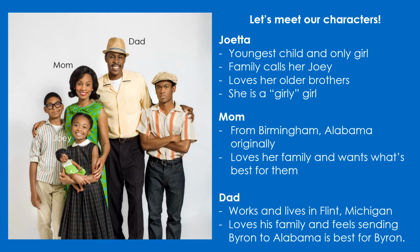Dad is our last main character. He's worked and lived in Flint, Michigan, which is where the family lives now. He loves his family and he feels that sending Byron to Alabama is what's best for Byron. Like I said earlier, we'll learn more about why they're going to Alabama in our text today.